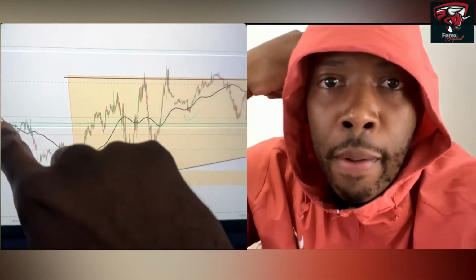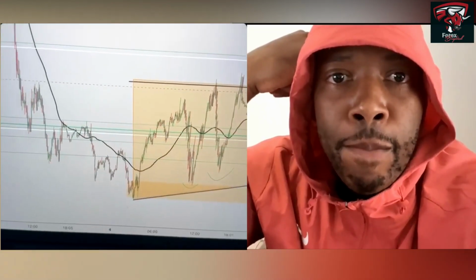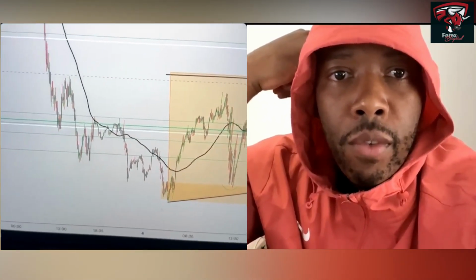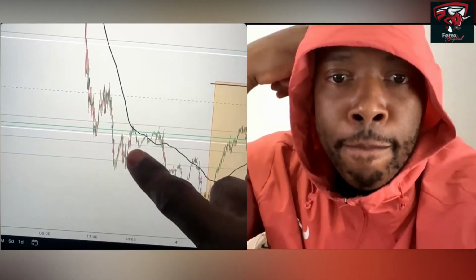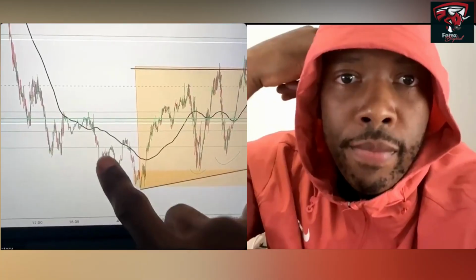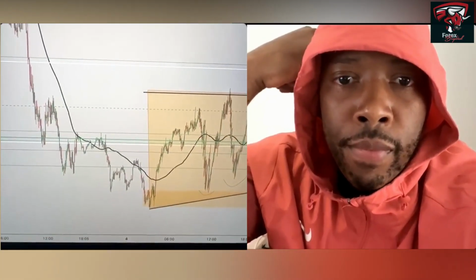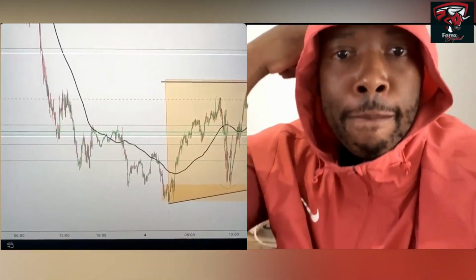I didn't take all these orders at the same exact time because I didn't want to have too much pressure on my entire account. So slowly, I started taking more buy opportunities all along here. Whenever I found a level of support, I took another buy opportunity, knowing that it was still respecting the level of support that it was making on the MA in some kind of way as well.